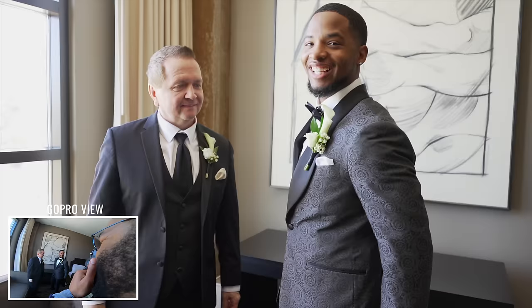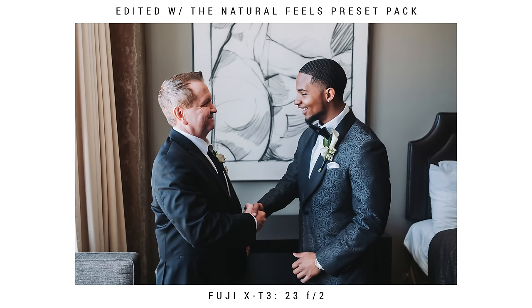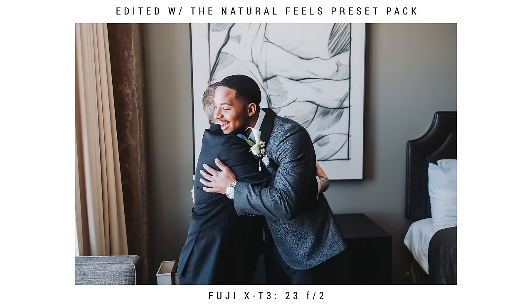Also, make sure to make them hug or handshake or something of that sort. A lot of times, guys don't want to be touchy-feely, but make them show some emotion. It'll make for better photos, and in the end, everyone will be more happy with those photos.